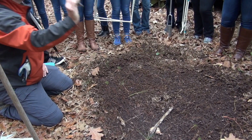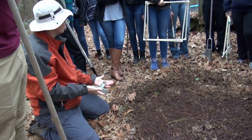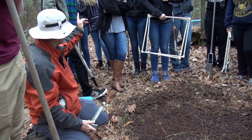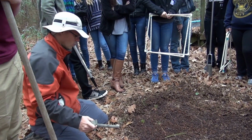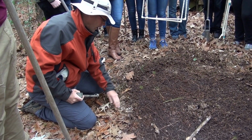All right, so if you want to do soil sampling, this is a small soil auger, okay? The large soil augers are the ones that you have with the T-handles on them, and they basically work the same way, they're just bigger. What you're going to do is place them into the top layer of soil. I like to kind of get the leaf litter out of the way.